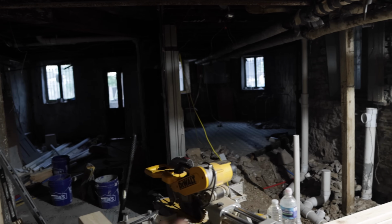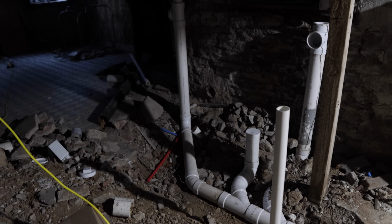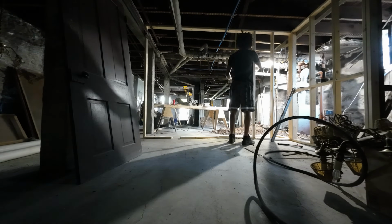We got a lot more plumbing. We have 2 more stacks now in the house, which means I can get the 3rd and 2nd floor bathrooms done soon. We started the build out of the basement, which means I'm going to be able to get the backup kitchen in the basement ready to go.